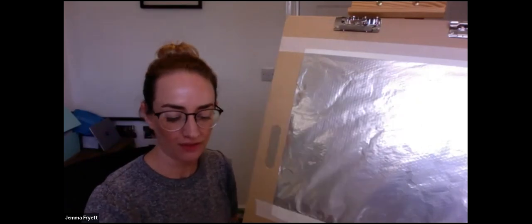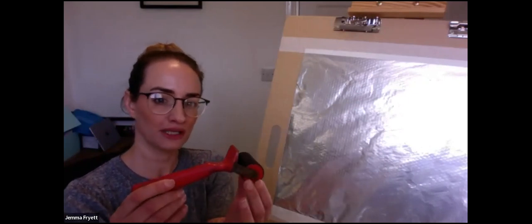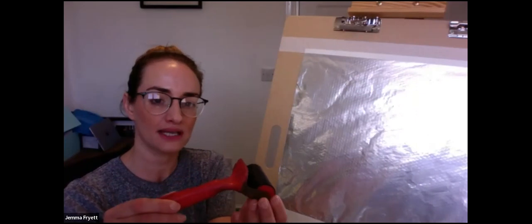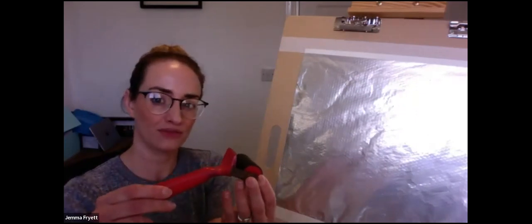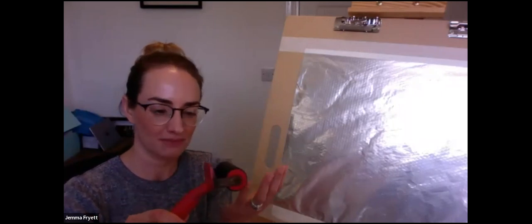If you have your tin foil already prepared and taped down, the next thing, which is also on the equipment list, but I'll just show you what they look like to make sure you've got the right ones, is the two printing rollers. And it is quite important that we need these for this printing process.